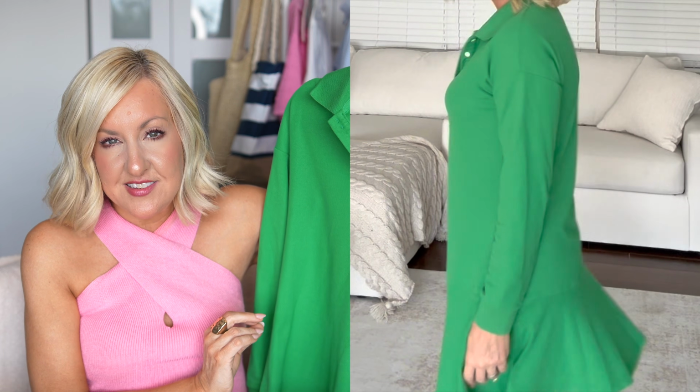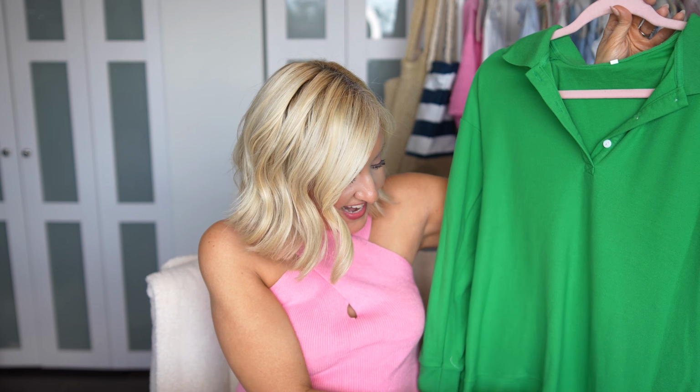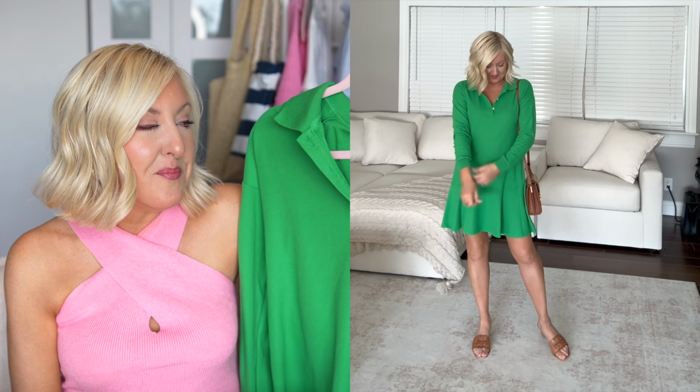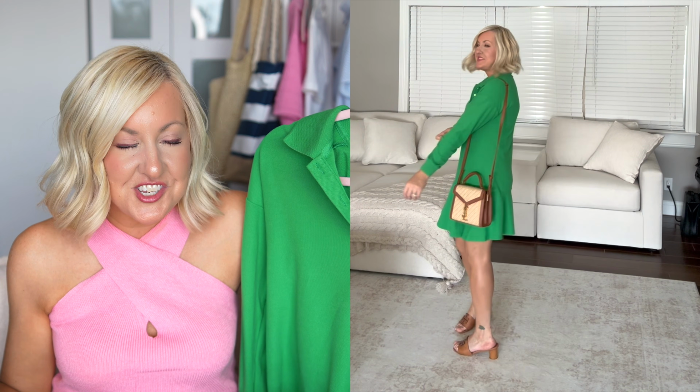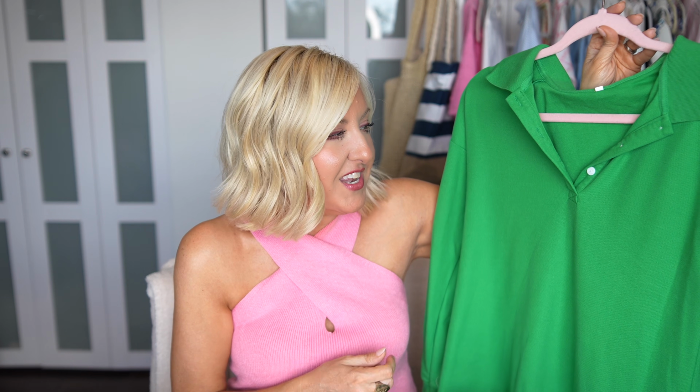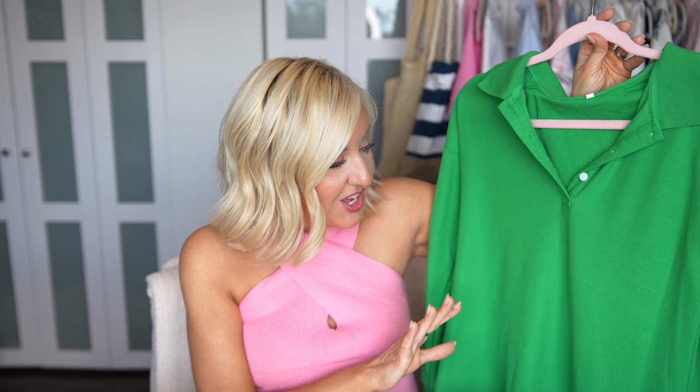Beautiful dress, lots of color options. I like that it has the collared shirt, and I love the little tier at the bottom. I picked it up in the green because St. Patrick's Day is just around the corner, which also happens to be my 25th wedding anniversary, and my husband and I usually go on a little lunch date, and I think this casual style dress would be perfect for daytime. So really, really cute. I did size down to an extra small because I could tell it was a little bit of an oversized fit, so keep that in mind, but really a good choice.